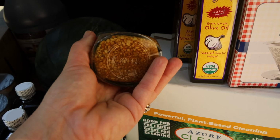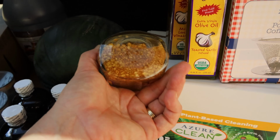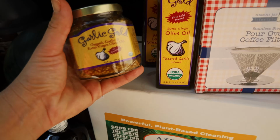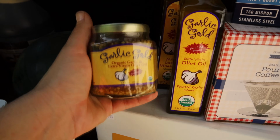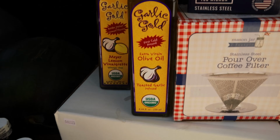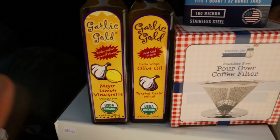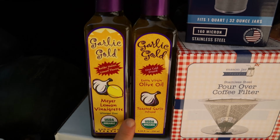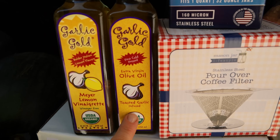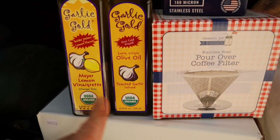You can see, look at all those little roasted bits. Oh my goodness, does that look delicious. So I'm like, okay, we got to try it. So I bought a jar of this, and then I was looking at their other stuff, and I'm like, well, why not? Let's try some other stuff. It's summertime, it's time to try and have fun. So I bought the Meyer lemon vinaigrette, and then I bought the toasted garlic infused extra virgin olive oil.